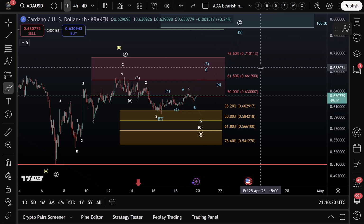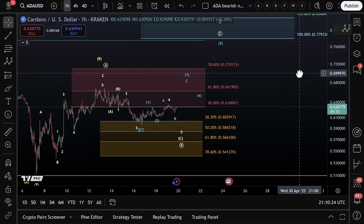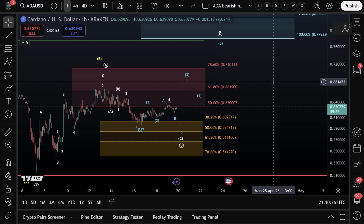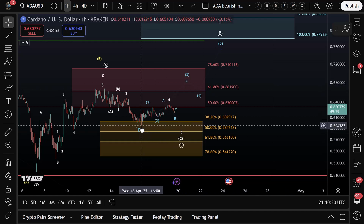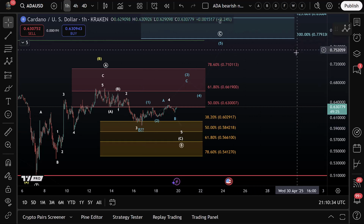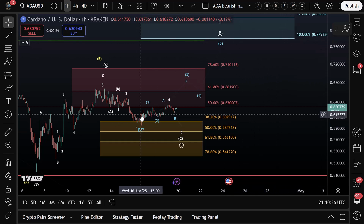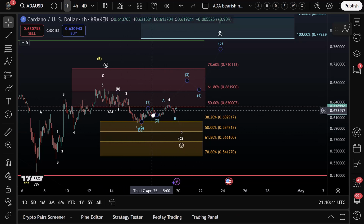I already mentioned the potential target for this move up. I mentioned that already a few days ago when the price struck that low here, the potential B wave low. You might remember that we already put those targets here on the chart. We start to see a little bit of upside momentum. I mean, it's far from convincing, but we're getting there potentially, right?